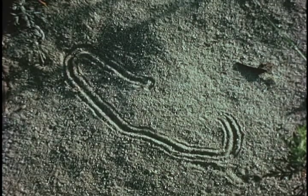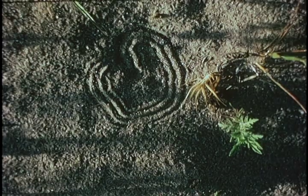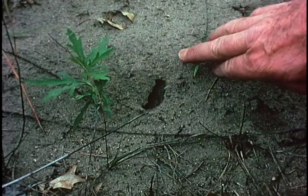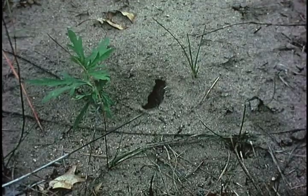Sometimes one sees tracks on the sand that are puzzling, and this one I have never been able to solve. I don't know what made these marks. Some type of an insect, which someday I will try to excavate and find out, but there are mysteries out there that I have solved.